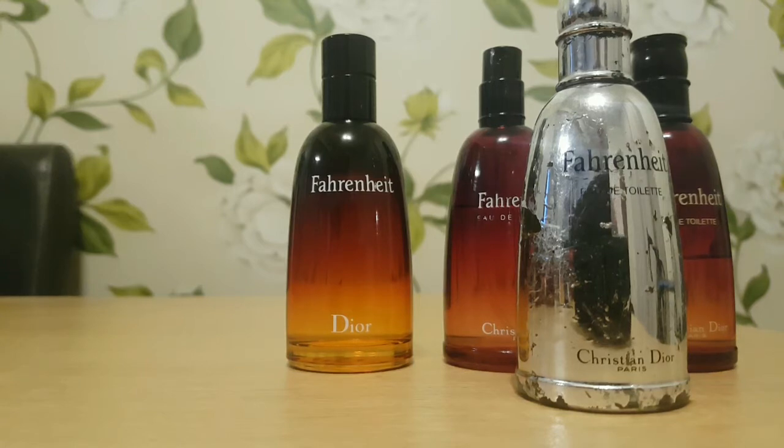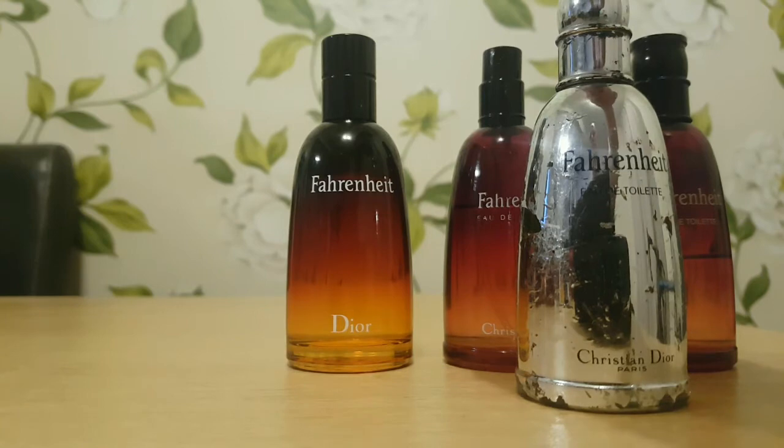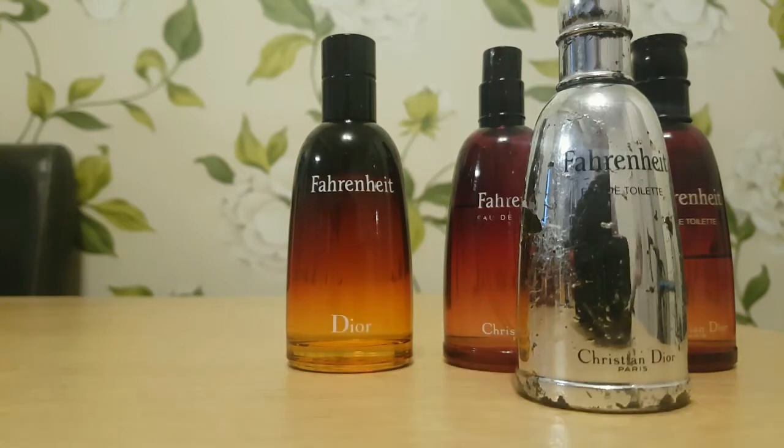And this one, it hasn't faded at all. The top note is still there. It's a very, very strong violet leaf note, and that sort of gasoline is a bit more prominent in this one than the most recent one, but again, it's not that noticeable.